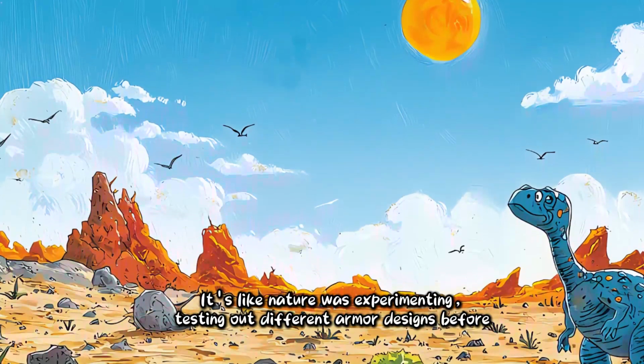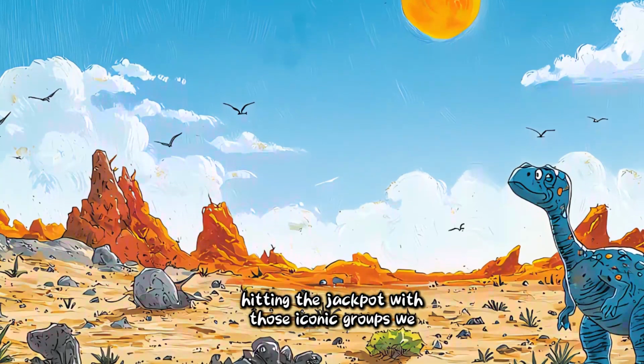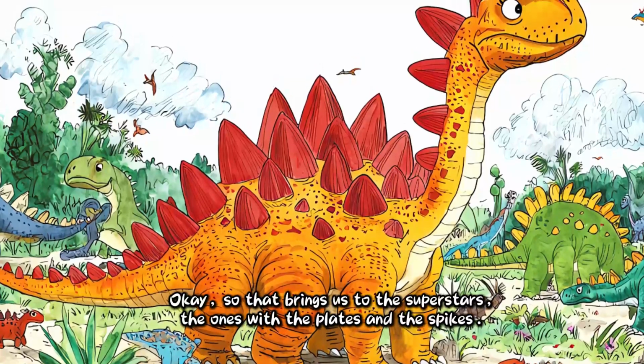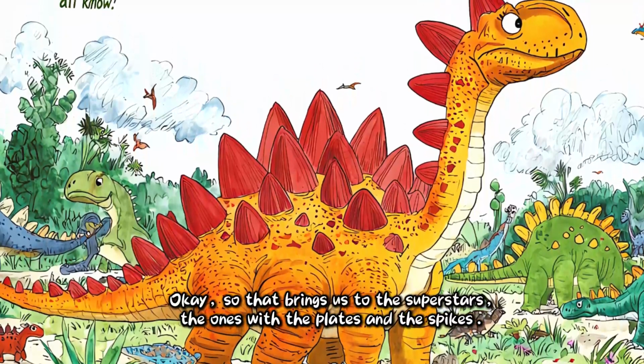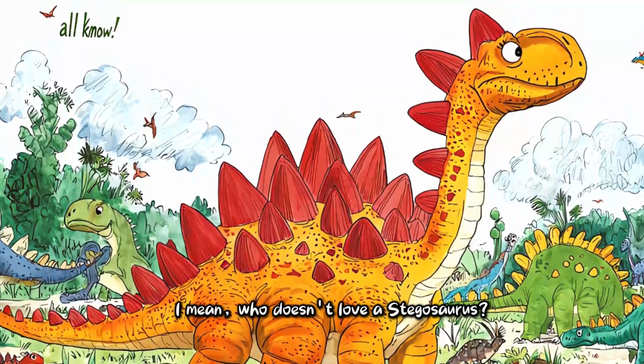It's like nature was experimenting, testing out different armor designs before hitting the jackpot with those iconic groups we all know, the Stegosaurids and the Ankylosaurids. Okay, so that brings us to the superstars, the ones with the plates and the spikes. Let's start with the Stegosaurids. I mean, who doesn't love a Stegosaurus?